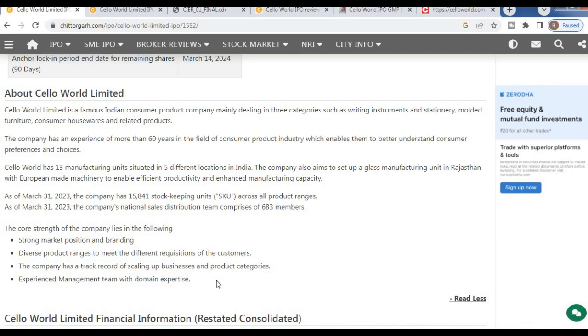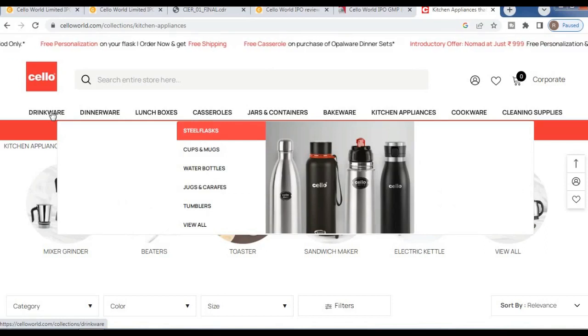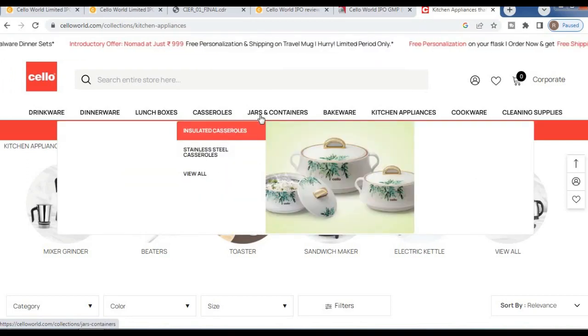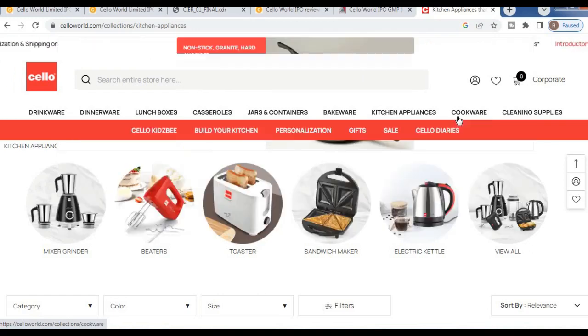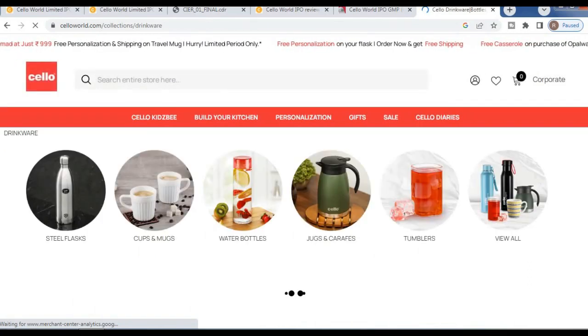If you see the website of this company, you can see that they are not only into writing products, they also have products in the drinkware segment and dinnerware segment. They manufacture lunch boxes, casseroles, jars and containers, bakeware and kitchen appliances. So they have different products in different consumer categories, and this can be seen on their website. They manufacture different types of flasks and mugs for consumers, and the details can be seen and they can be purchased on the website.